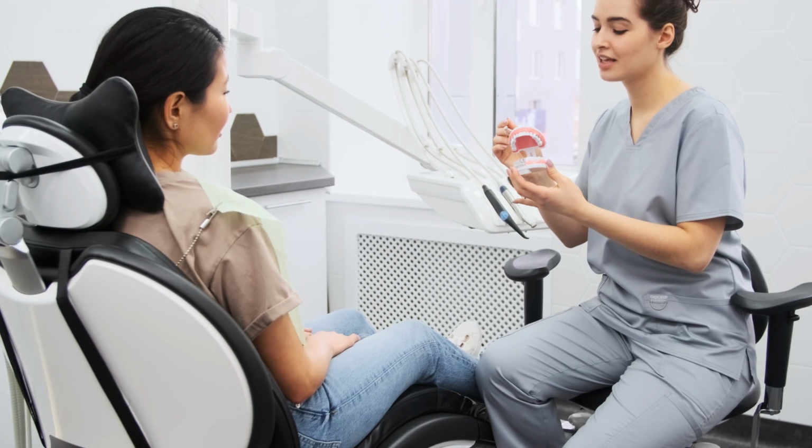During this visit, the surgeon will assess your condition and determine whether it's necessary to extract the wisdom tooth immediately or if it can be monitored for a while longer.